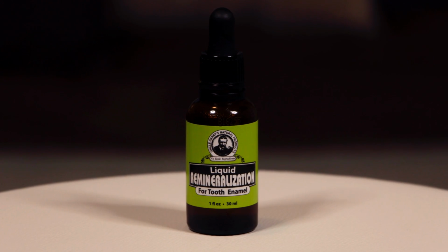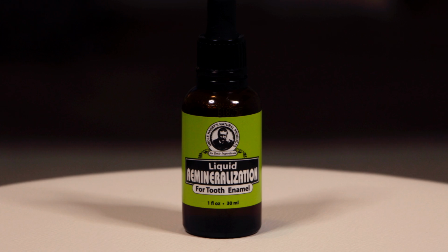The next product that I want to talk about is Uncle Harry's Natural Products. This is a liquid remineralization formula. And I have to say that since I've been using this for the past couple months, it's definitely helped with tooth sensitivity in certain areas. And I just love the fresh feeling that it gives me after I brush and floss. It's a really great sort of mouthwash, and it's just different essential oils and sea salt, and it works really well. Very clean, and I just like this brand.